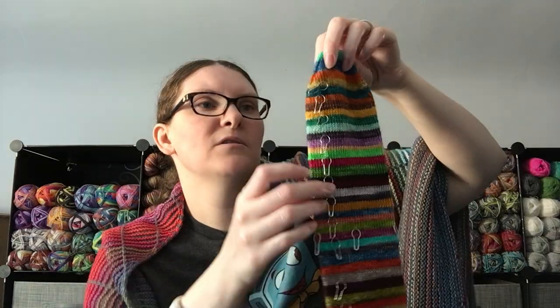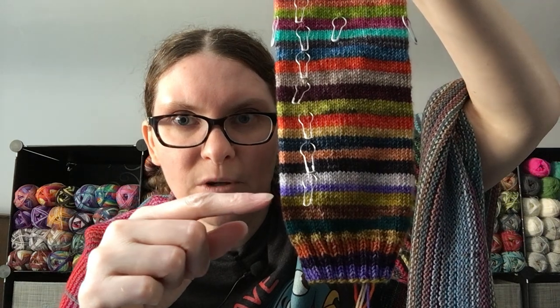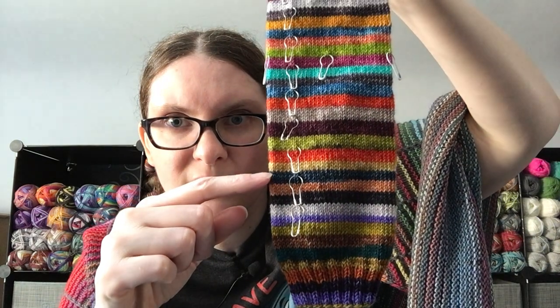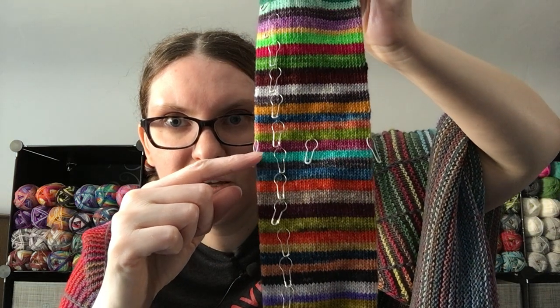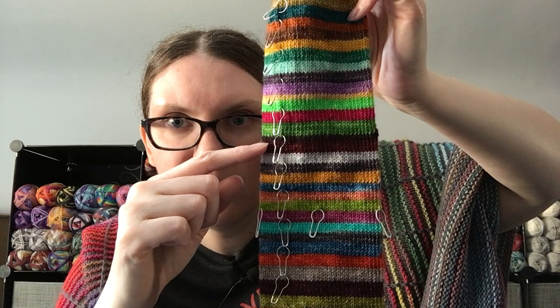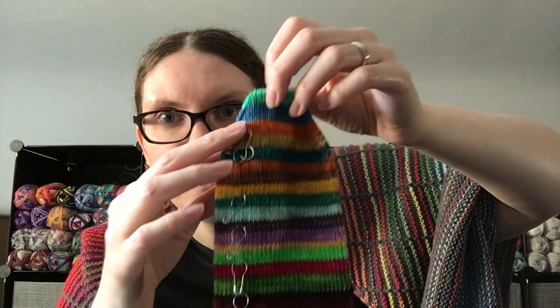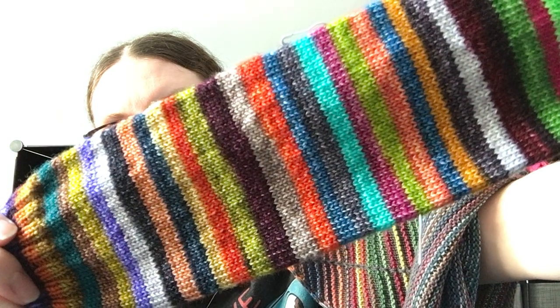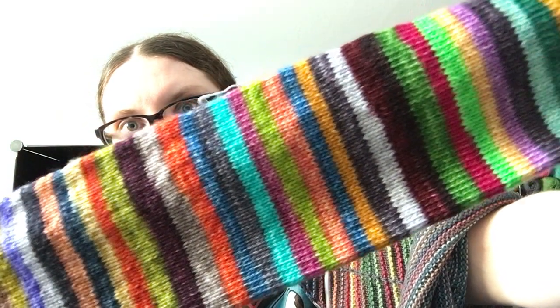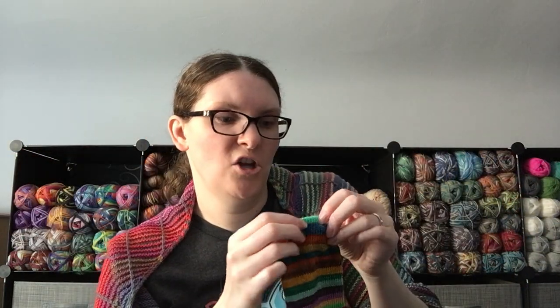So I think I used 8 colors. So right where this purple is 1, this is 1, this is 1, that's 3, 4, 5, 6, 7, yep, 8 colors. We'll just hold that up there just for a little bit so you guys can look at this. So I finished the toe yesterday.